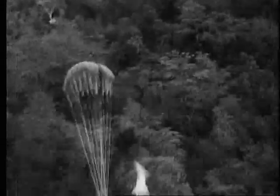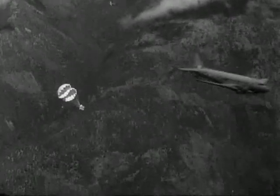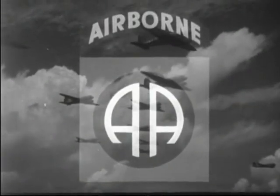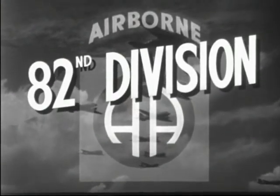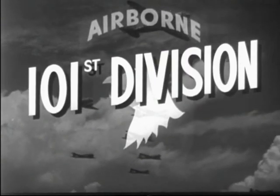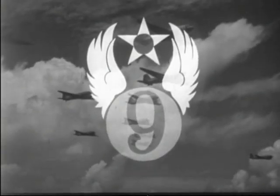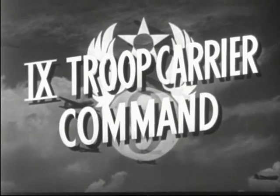It dropped stores and equipment, providing a lifeline for isolated forces, like the British troops fighting deep in the jungles of Burma. And it dropped men, the elite paratroop units that played a key role in the Allied invasions from North Africa to Normandy. When America entered the war, two airborne divisions were formed, the 82nd, known as the All-American, and the 101st, or Screaming Eagles. When combined with the C-47 transports of the 9th Troop Carrier Command, they quickly established a reputation as an elite force.